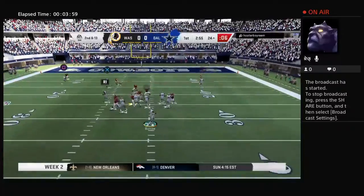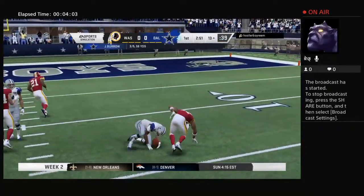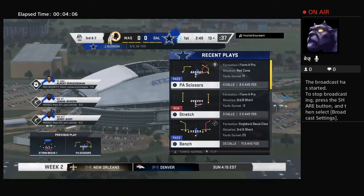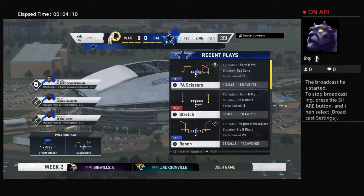2nd and 13. And he will find his man on the end route, complete. And they'll bring him down at the 13-yard line. They get 11 back on that one. It leads to 3rd down.